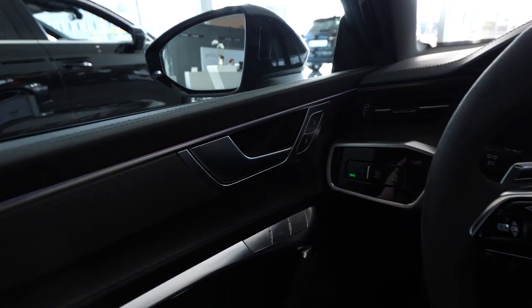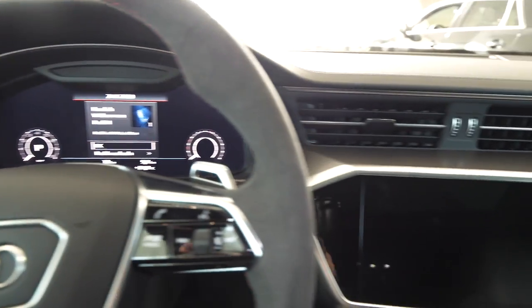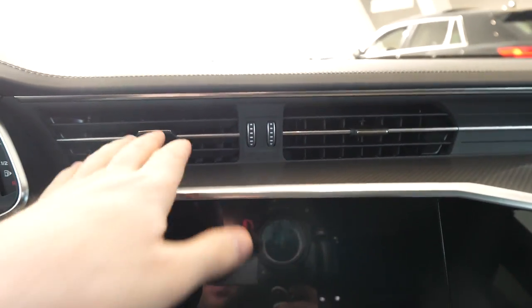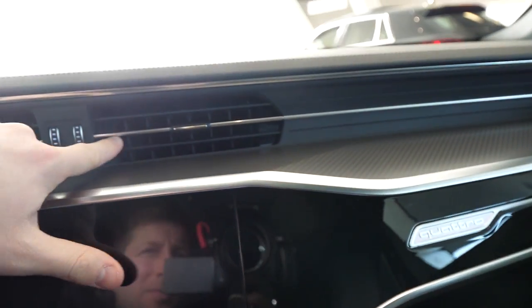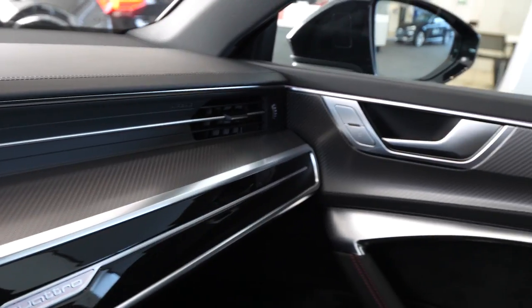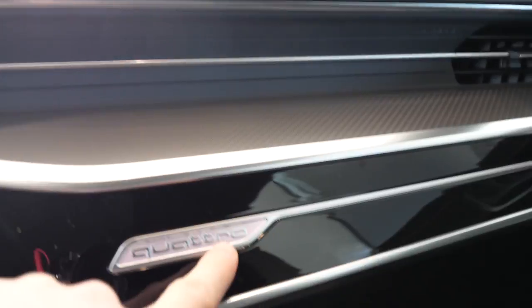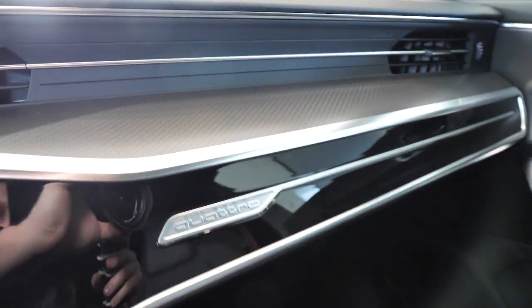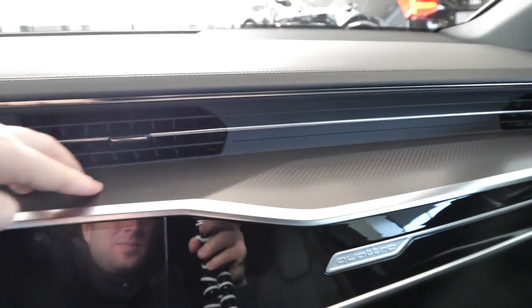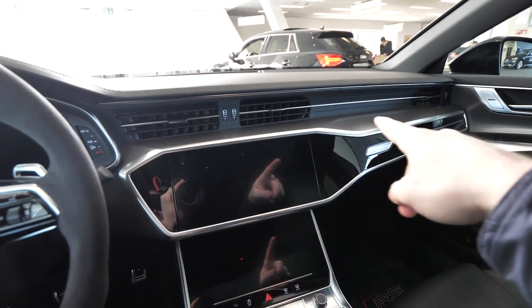Also the design of the doors with the dashboard has a beautiful design. It looks super nice in my opinion. And also you can see the vents here, and how they installed them, how they put them under the dash. You don't even see them, and they are in the perfect position. They send the air directly where it should go. The Quattro logo here, because this car is four-wheel drive, of course. And then the carbon fiber right there.